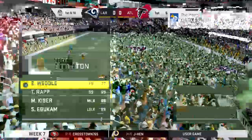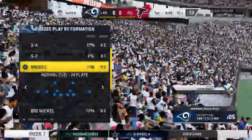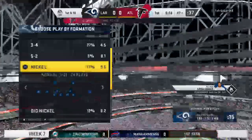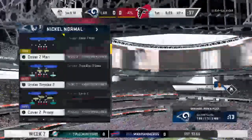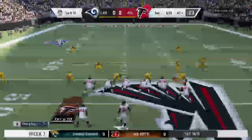To hold them under 20, because to me, that's the magic number. 20 points scored gives yourself a big... And he'll be taken down, but not before they work it across midfield. 22 yards there, a first down. And early on, they're picking up right where they left off last week.